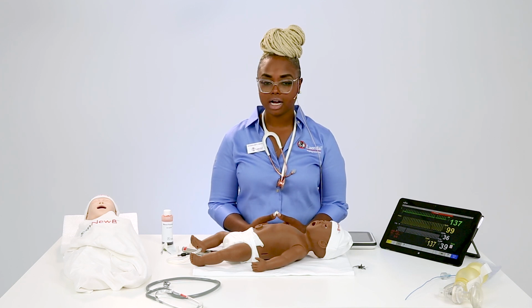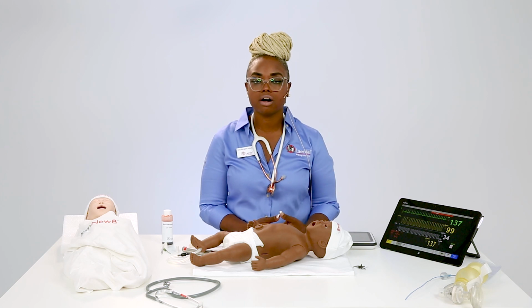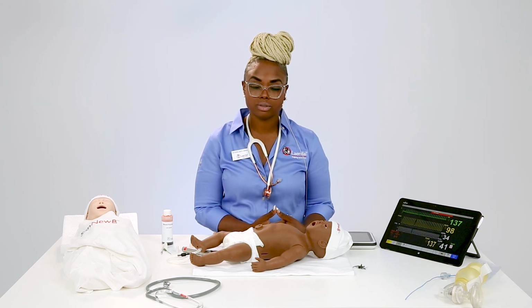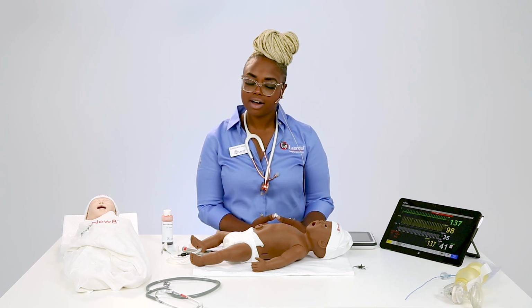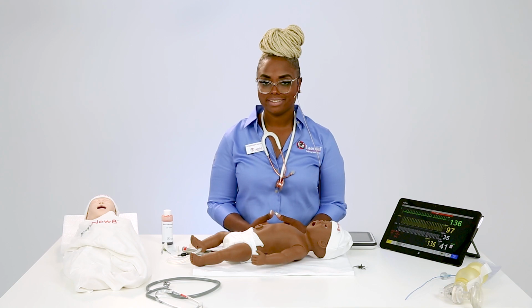Great, thanks, Rotera. Next question I see: does the chest trans-illuminate with light if there is a pneumothorax scenario? No. That is based on auscultation and visualization, as far as having that chest rise and fall, as well as absent breath sounds. All right, let's see. Does the fontanelle inflate and deflate? No, on SimNewB, there is no fontanelle to be assessed or inflated or deflated.